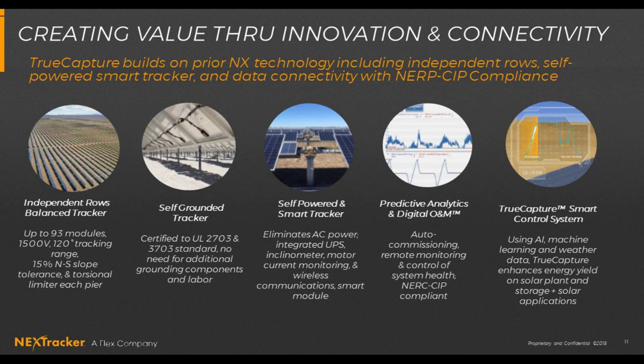So we had the balanced tracker, which enabled us to do the first really long trackers and really reduce the amount of energy to rotate the tracker. And then we used a smart solar panel to actually move it and collect very rich data about the system, such as every row has the angle measured accurately with an inclinometer. We look at the motor current and other key metrics that are important, and then communicate with a wireless mesh network and collect that data to be able to then optimize each independent row relative to itself, to its neighbor.